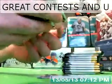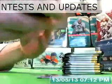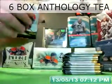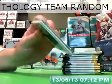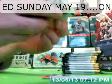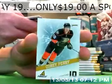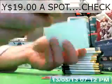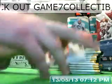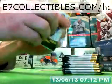Base, base, base, base. And a Pinnacle rookie for the Nashville Predators, Craig Smith for the Nashville Predators. Base, base, and base. And I think we might have something good in that one. Base, base, base, base. Nope. But we do have an insert for the Anaheim Ducks. Breakthrough, Corey Perry. For the Anaheim Ducks. And dummy. Base, base, and base.